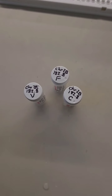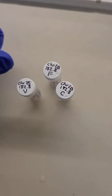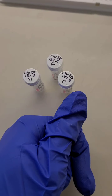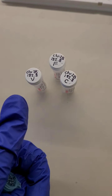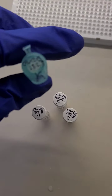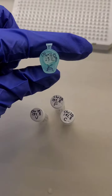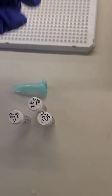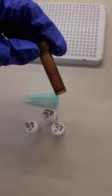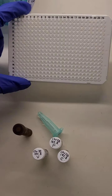And here we are with our three primers. The FAM, which will be used for the A allele, the VIC, which is used for the B allele, and the common primer here, which is our reverse primer used for both. I mixed the three together to make our KASP assay, which is here. This marker is 182.8, and I mix it with water and the KASP master mix, which is here, and that contains the luminescent dyes, and it needs to be in a dark tube because it is light sensitive.